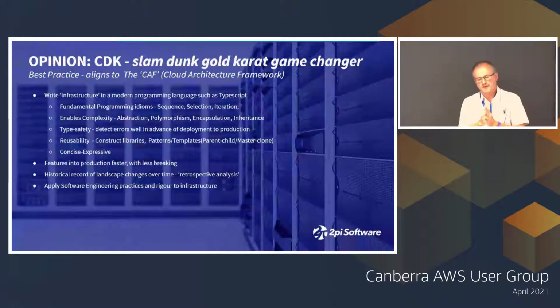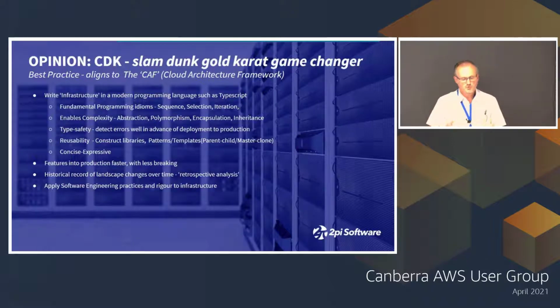It's big news, CDK, I believe, because all of the delights and capabilities of your established programming languages, such as TypeScript, are available to you: sequence, selection, iteration. If you come from an object-oriented angle on things, you've got abstraction, polymorphism, encapsulation, the Gang of Four. Wherever you draw your inspiration from, you can do wonderful things, and that's very apparent. Type safety, of course, is very useful because you trap those errors early, and that's a fabulous feature. We mentioned some of the reusability that this approach gives and its conciseness.